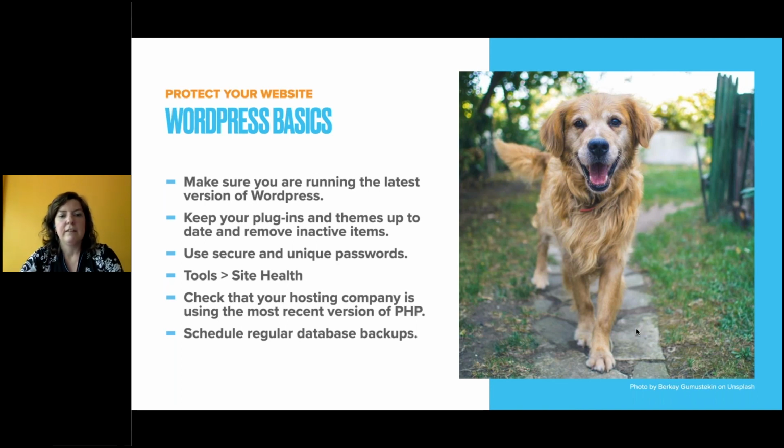Another important thing is to check that your hosting company is running the most recent version of PHP. Recently, I have a client right now that's having a site moved by GoDaddy because their PHP topped out at 5.6. And right now you cannot update WordPress if you are running, I think it's 5.6 or earlier on the hosting box that your website is housed at. So you want to make sure that you check with your hosting company, and if you can get moved or upgraded, definitely do that, because it just becomes safer, another layer of protection.